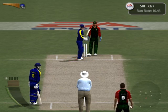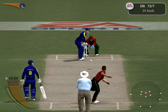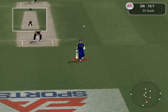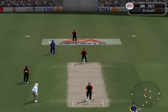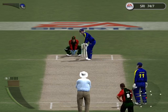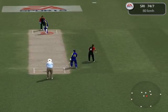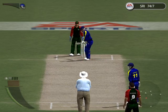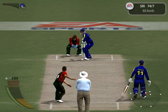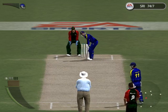Abdul Razak to begin a new over. That's gone high in the air. One run to Sangakkara. Muralitharan facing. Abdul Razak to Muralitharan. Error. Abdul Razak continues.